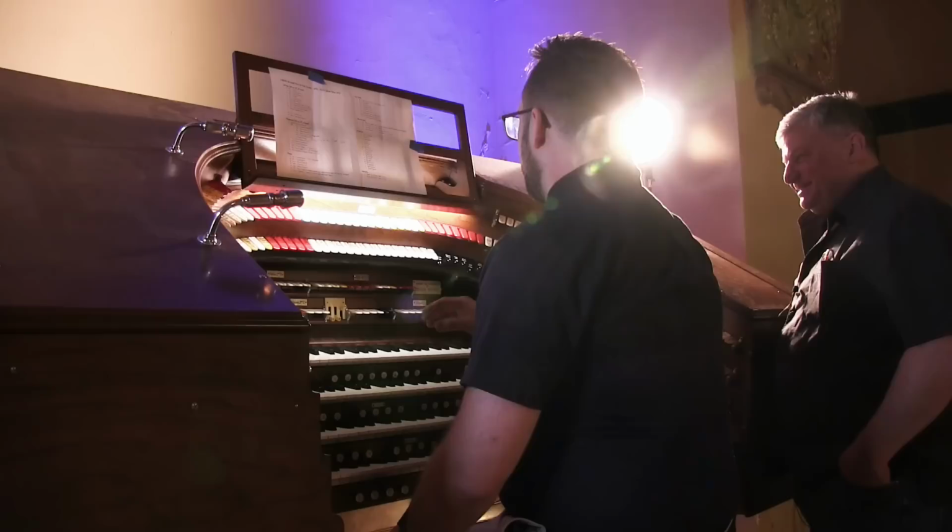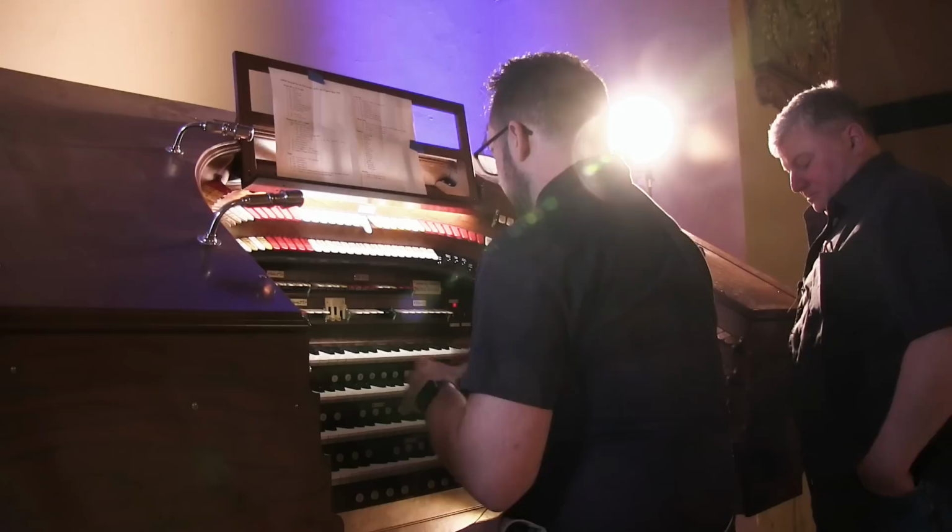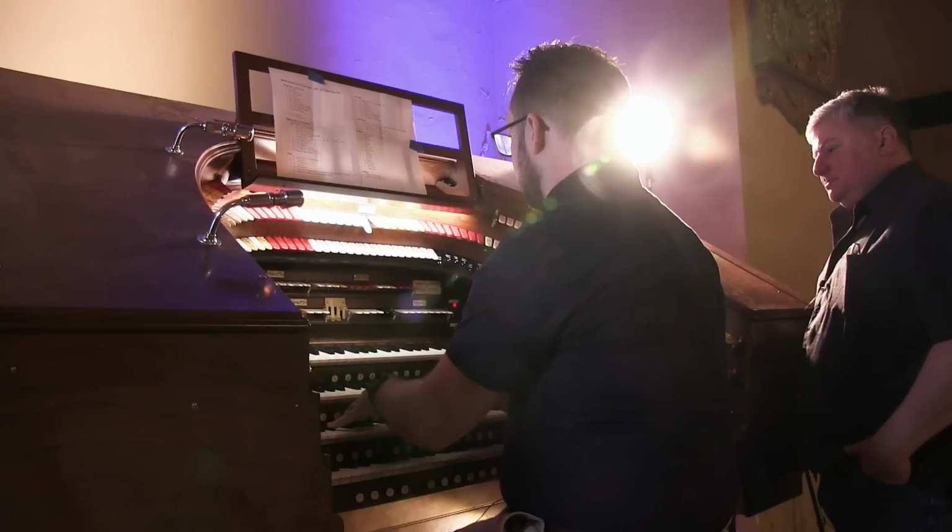So we have here, let's start right in the warmest strings, and you can actually hear a lot of Wanamaker in this. This is the cello. And it has a celeste.